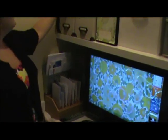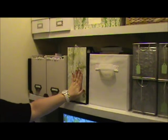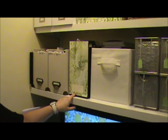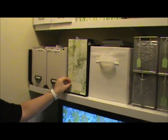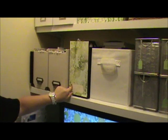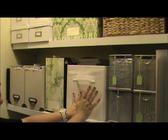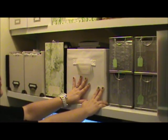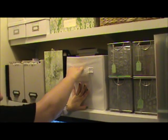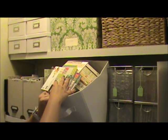And so here we have our files in 2 file boxes. And then 8.5 by 11 paper, and I labeled everything with Martha Stewart labels. And these are the removable ones, because in case I would ever want to change, see, they just remove. Then I can change the label. And then these boxes I think are from Target maybe? I don't know. They're just canvas bins. And this holds all my 6x6 pads of paper.